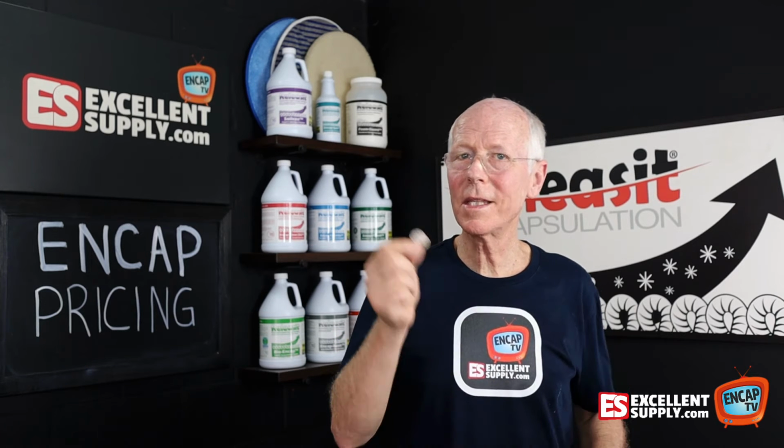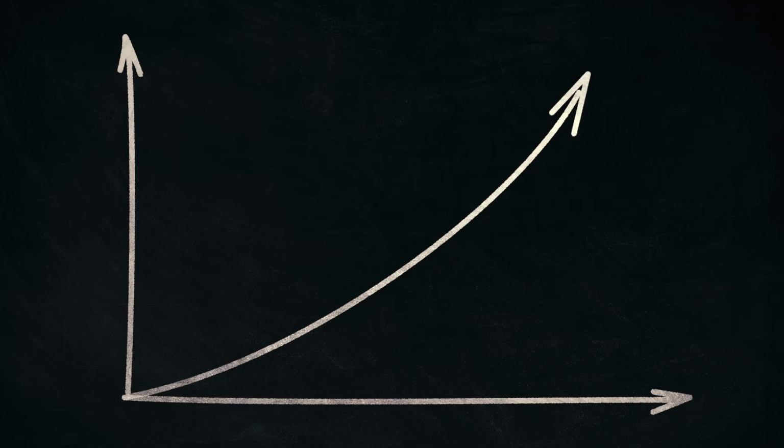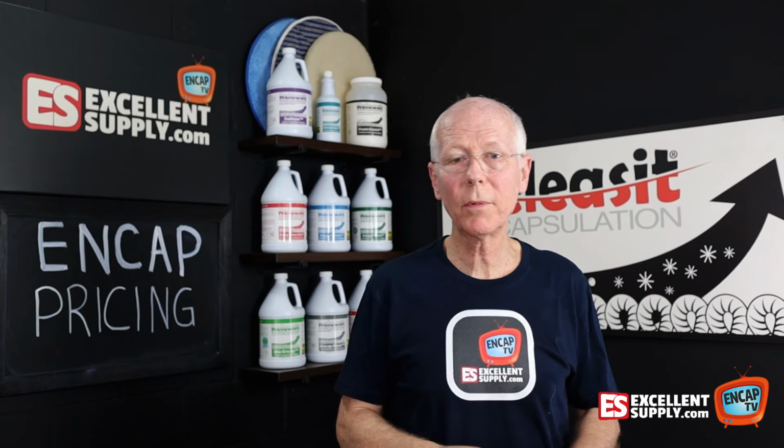But in most cases, that's the median range, around $0.25 a square foot. It goes up from there, and like I say, you could shave it a little bit under that if you had to get real aggressive with the pricing.